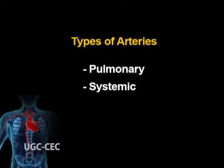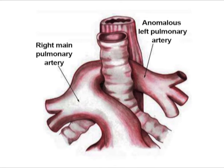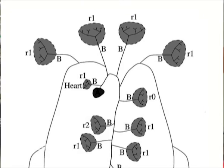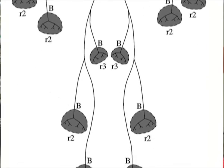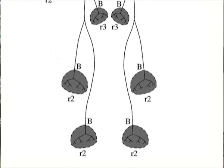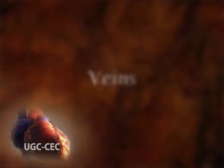There are two types of arteries in the body, pulmonary and systemic. The pulmonary artery carries deoxygenated blood from the heart to the lungs for purification, while the systemic arteries form a network of arteries and carry oxygenated blood from the heart to the other parts of the body. Arterioles and capillaries are further extensions of the main artery that help transport blood to reach tinier parts of the body. The arterioles have narrower lumen than the arteries.